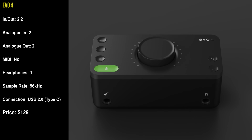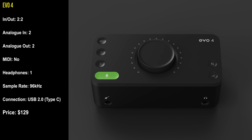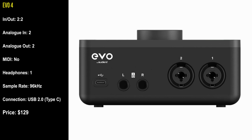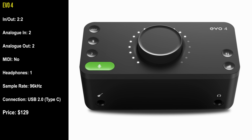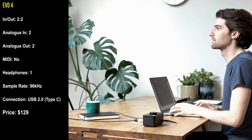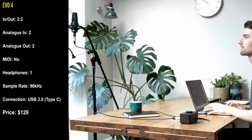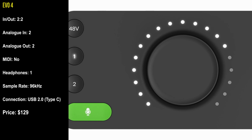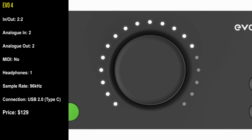My second interface is the Evo 4. This is a new kid on the block and I really quite like it. It has 2 combo XLR inputs and 2 outputs, as well as a high Z input and headphone jack. It has a very sufficient maximum sample rate of 96 kHz and connects via USB 2 Type-C. It has a rather neat auto gain feature for getting great recording levels every time.